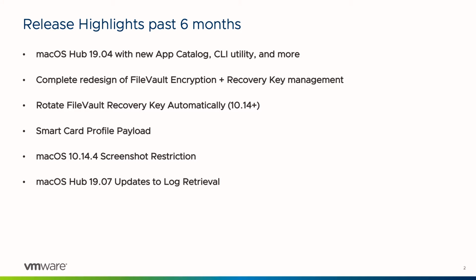And we've also done a lot of focus on some security enhancements. We did a complete redesign of File Vault, especially with all the fun troubles everybody had with Secure Token over 10.13 and 10.14. We worked with Apple to figure out the absolute best practice way of doing things, so that going forward encryption hopefully will be a lot less painful and a smoother process.